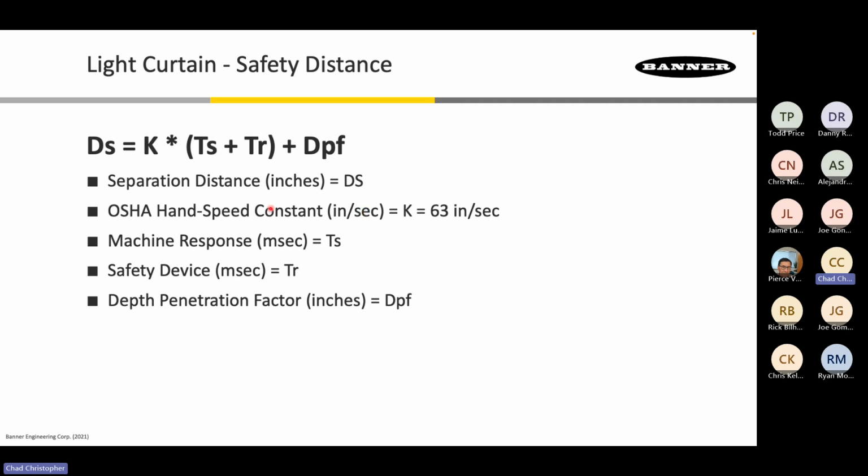I mentioned how quickly people can react to things. OSHA says the typical fastest somebody's going to move their hand is 63 inches per second. If you figure your safety system takes half a second to stop the machine and remove the hazard completely, which sounds fast, just divide. Literally, you can throw this whole equation away. Divide 63 by 0.5. That means your safety event needs to start 31 inches away from the hazard, around 31 and a half. 32 would be better. So it does really dictate that doing proper safety systems isn't just eyeballing where I'm going to put my stuff.